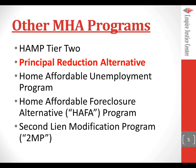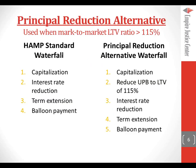Next MHA program that's available is the Principal Reduction Alternative. The idea behind the Principal Reduction Alternative was that you had a lot of homeowners that were very underwater, depending on what part of the country you're in, what region, even what city, how the housing boom and the bust affected different parts of the country differently. The idea behind the traditional Tier 1 HAMP modification was to bring your ratio down to 31%. But what that did not do was solve the issue where people owed huge amounts more than the house was worth. So the Principal Reduction Alternative is one tool that can potentially help solve that problem, or at least minimize it.